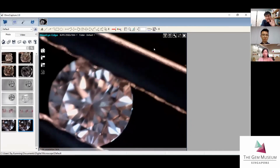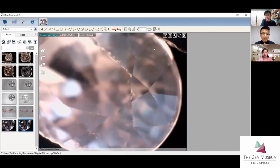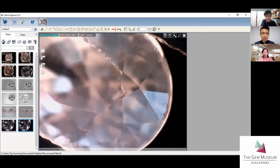Okay, I want to show you the zircon now. Oh, you can see that already. One more thing: zircon is a little brittle, so you might see chips on the facet edges. You can see there are some chips already on these facet edges.